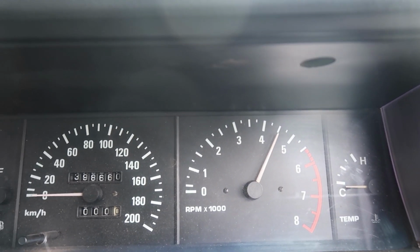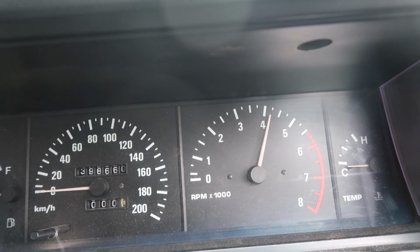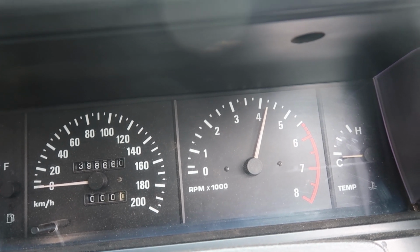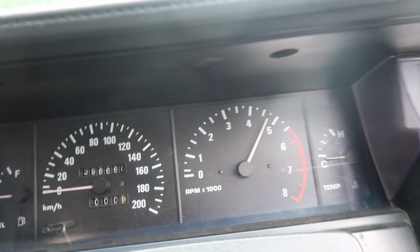It's alive. Check out the rev meter, bro. What the fuck? Wow! Wow! Wow! That's funny as shit.